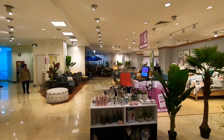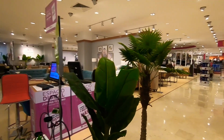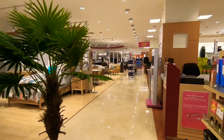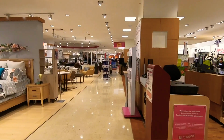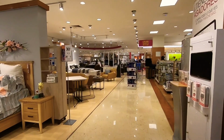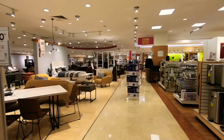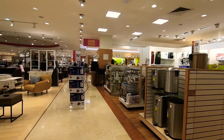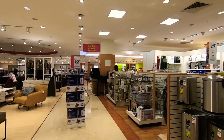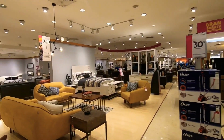Alright, over to the left at the end is where we started. That's the elevator section. Instead of making a left like we did at the beginning, we're going to go straight out. Beautiful palm trees, but I prefer the real ones. Alright, so we're back into the home section. There's going to be beds and living rooms and dining rooms and all that good stuff. To the right, there's a lot of assorted trash cans, kitchen stuff, bathroom stuff, all kinds of different things for the home, all really good quality.